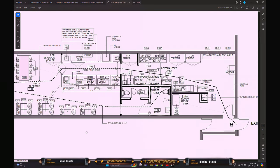Holy shit, that's a big mark. Yeah, when you get in that workflow, yeah, buddy.